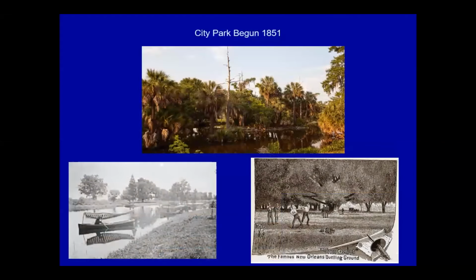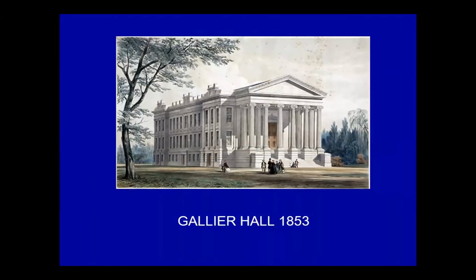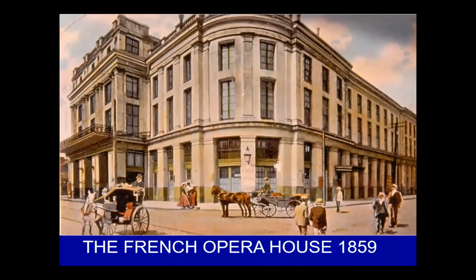City Park was begun in 1851 on the land donated by John McDonough. Gallier Hall was completed in 1853 as the city hall for the second municipality and would later serve as the city hall for the reunited city. In 1859, the French Opera House opened up in the French Quarter.